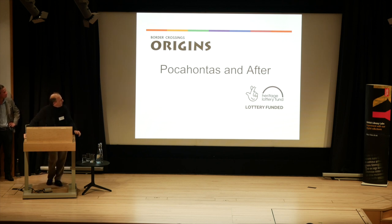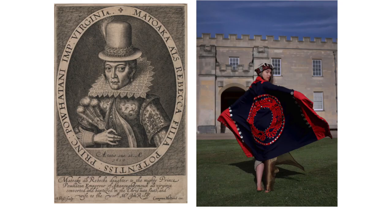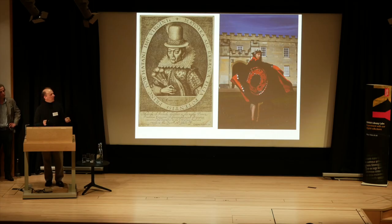So Sierra was a contemporary Pocahontas. Yeah. There she is. 400 years on, another 21-year-old Native American princess came to London, and John photographed her outside Syon House in Brentford, which is the house where Pocahontas stayed for a time while she was here.